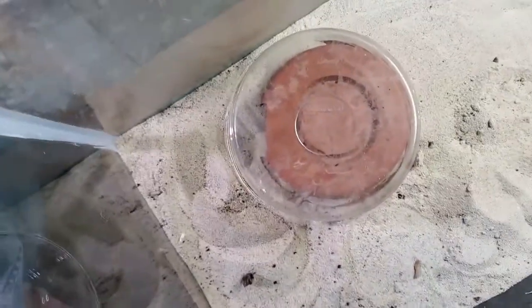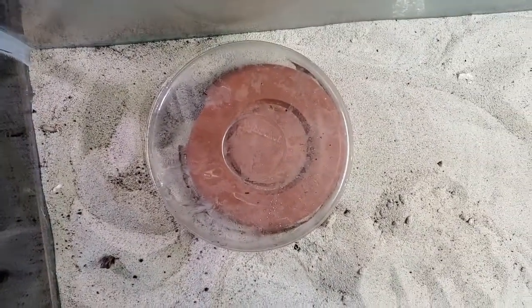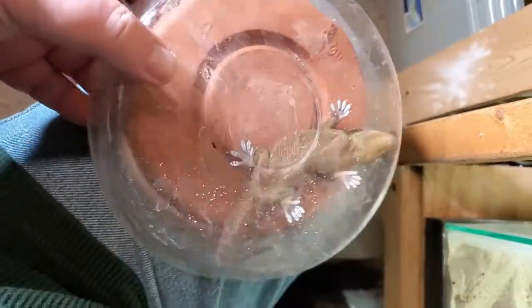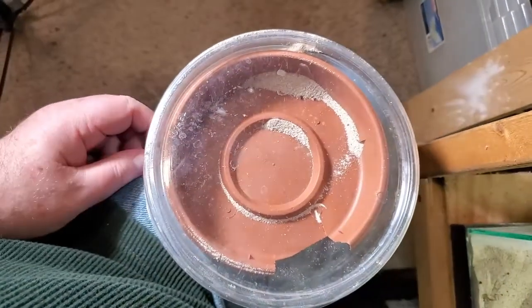With that second gecko still sitting under the hide, I had a moment of brilliance, and yes, it happens once in a while. I put the deli cup over the hide, and pulled the hide forward to the front of the tank, put the top under the hide and slowly picked it up and got the second gecko in the deli cup.